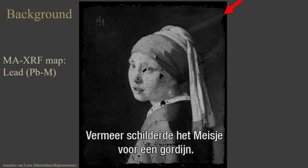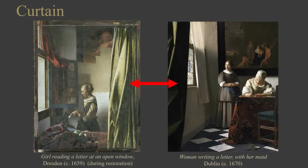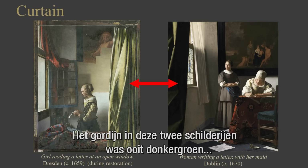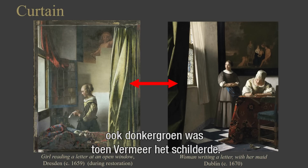Vermeer painted the girl in front of a curtain. The diagonal lines are the folds in the fabric of a curtain. Vermeer painted curtains in several of his paintings, but usually in front of the people instead of behind them as a backdrop. The curtain in these two paintings were once dark green, and we think the background of Girl with a Pearl Earring was also dark green when Vermeer painted it.